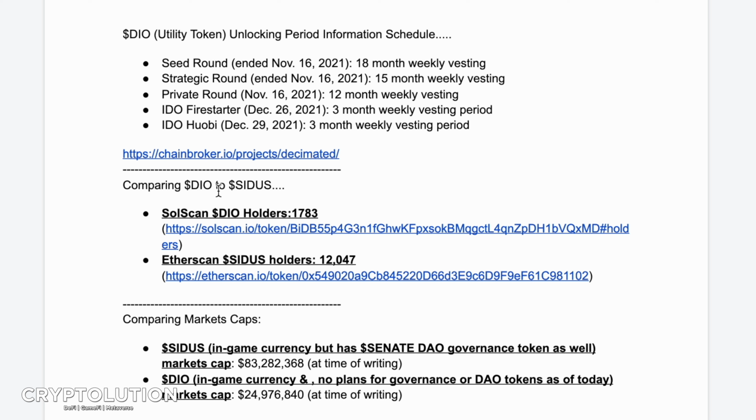Now, down here, I'm comparing DIO with Citus. And we know that Citus is built on the Ethereum blockchain. But it's the amount of holders. So know that on Solscan, DIO holders are around 1,700. Now, the Etherscan for Citus holders is 12,000. That's a huge difference. That means people haven't fully adopted this just yet. And that means that people are willing to pay gas fees just to acquire these Citus tokens. And if they're smart enough, they get it on Gate.io because there's no fees.